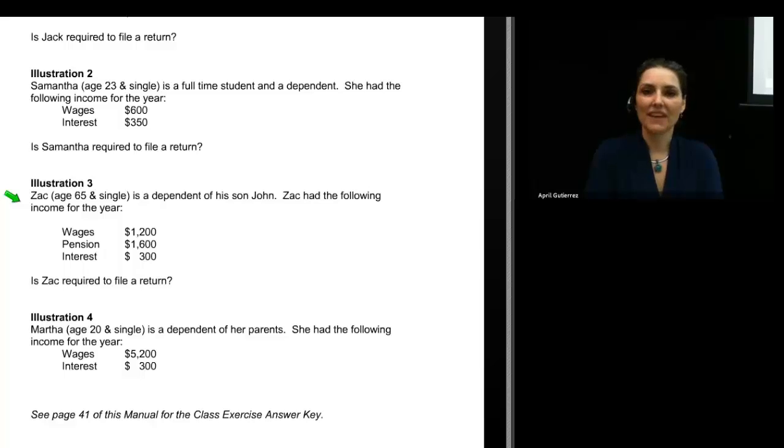He's single and he's age 65. So the starting point is to take his earned income, add 300, and add 1,450. When we do that, we get $3,200. Is his income more than $3,200? We've got $1,200 plus $1,600. That's $2,800. We add 300, and we have $3,100. His income is less than his standard deduction, so he is not required to file. Darn, this is too tricky.